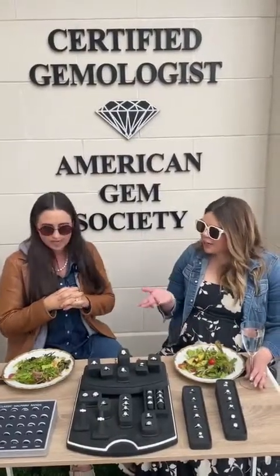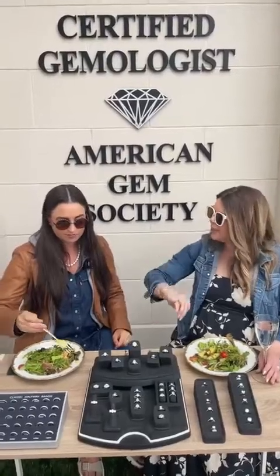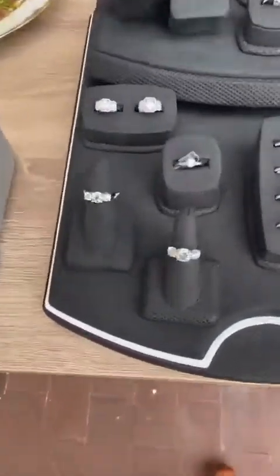Yes. I have to think that is different sparkle. And I also like the tapered baguette too, on your point, it almost looks like it starts to blend into the band. So it just makes that center diamond pop. It's so pretty.